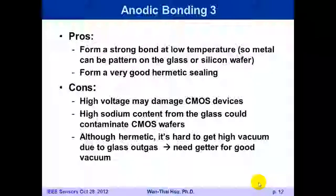Another bonding, some pros and cons before I move on to another technology. It actually forms a very strong bond at relatively low temperature. So you can actually pattern metal on your glass or on your silicon, and you won't be heavily destroyed. And it forms a very good hermetic seal. However, the trick is the vacuum may not be that great because the glass outgasses.